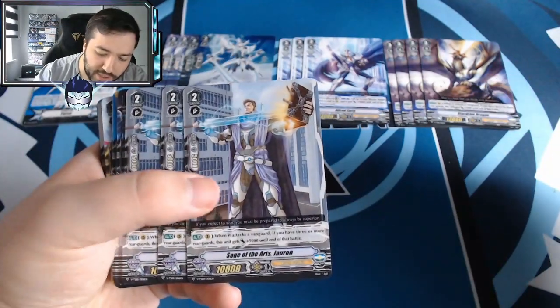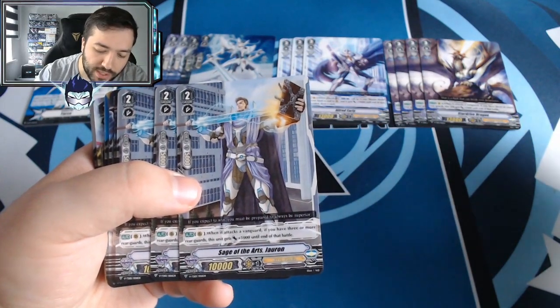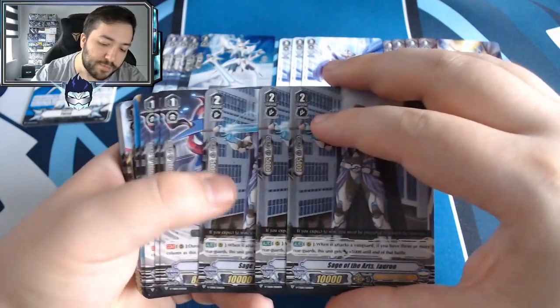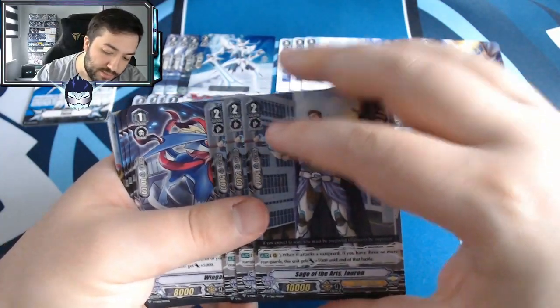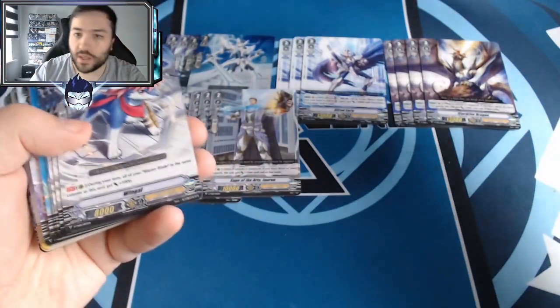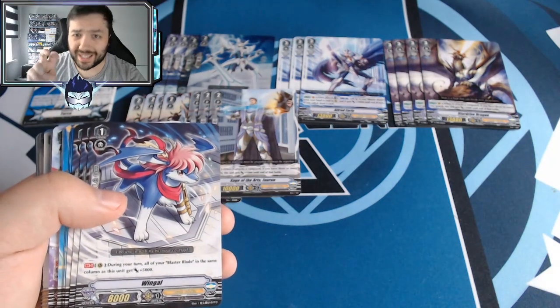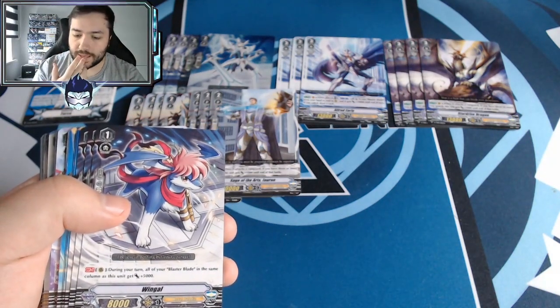Next one is Sage of the Arts Jauron. When it attacks a Vanguard, if you have 3 or more rear guards, this unit gets plus 5,000 until the end of battle, and you get 3 of these. Alright, just 3.